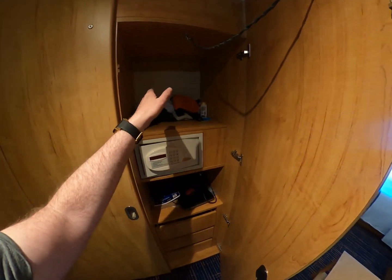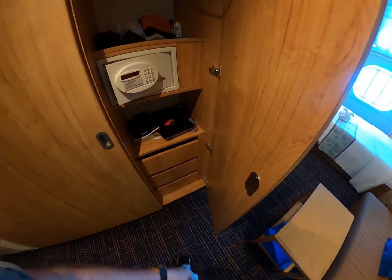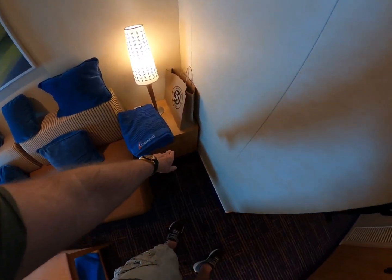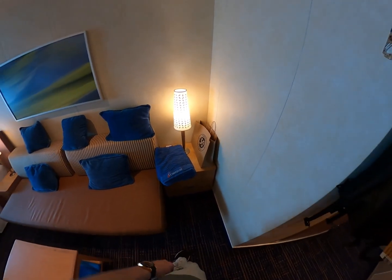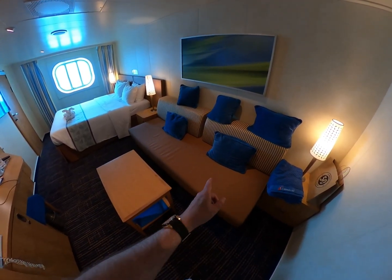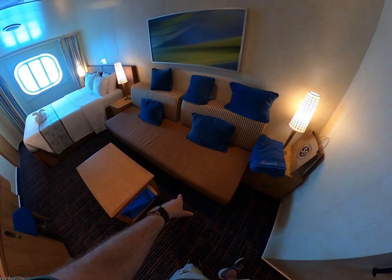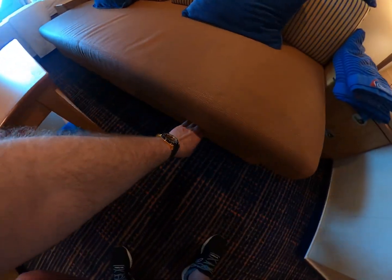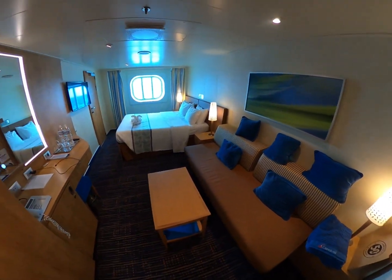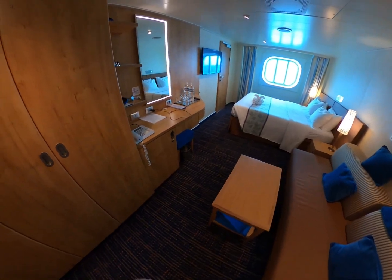Then over here, you have your safe for your valuables, more drawer space. Then back off to the right, you have this little nightstand here with a couple of drawers, lamp, couch, and I'm not sure, but I think somehow that couch makes into a bed. But there are drawers down here that pull out. So I'm not sure, but I'm sure if you ask your room steward, he can probably help you out with it. Have your coffee table.